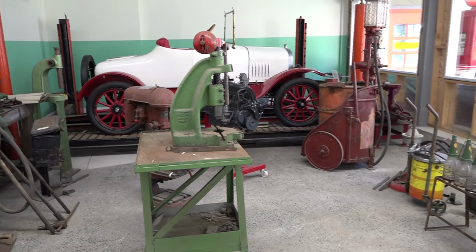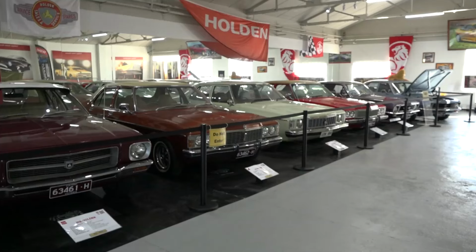So, how good is it for them every day? It's the old line: it's not coming to work, it's coming to hobby, isn't it? That's exactly right. Yes, and it is a hobby. We come here every week. We learn something new about Holden.